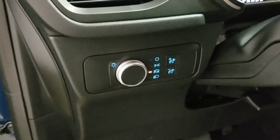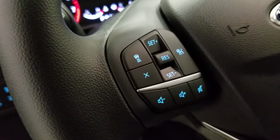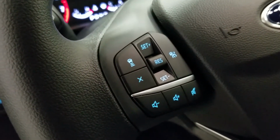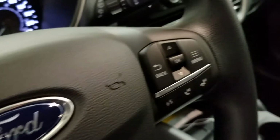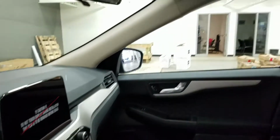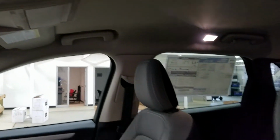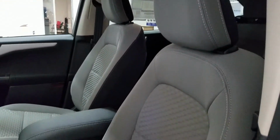Over at the steering column, we have our automatic headlamp dial, and we have a tilt steering wheel with our adaptive cruise control settings and entertainment controls located to the left. Over at the right, we have our information trackpad and hands-free controls. Up above, we have a rearview mirror with the cabin lights that provide ambient lighting. And as we look down at our interior, we have our beautiful gray seating that comes with fully adjustable seats.